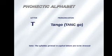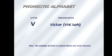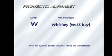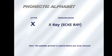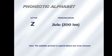T. Tango. U. Uniform. V. Victor. W. Whiskey. X. X-ray. Y. Yankee. Z. Zulu.